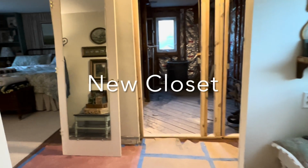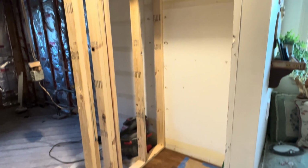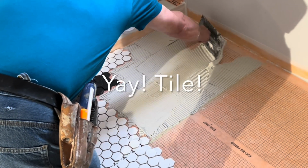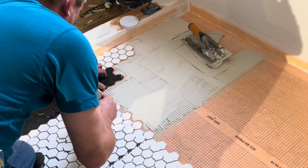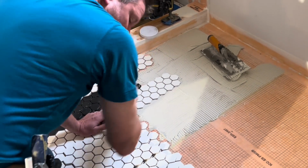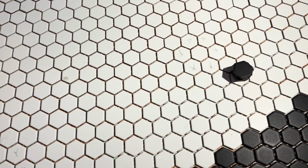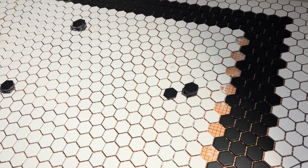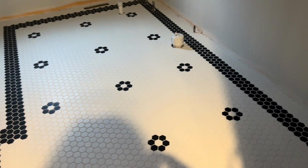A new, smaller closet was framed out, and I was already imagining filling it with fluffy towels and organized bathroom supplies. With new underlayment down, the bathroom floor was finally ready for tile. I chose classic black and white penny tiles with a border and flower pattern. I watched the veteran tiling expert to pick up some tips, and the main thing I learned is that creating a pattern with penny tiles is not for amateurs. There is a lot of thought and planning and a lot of cutting small tiles.